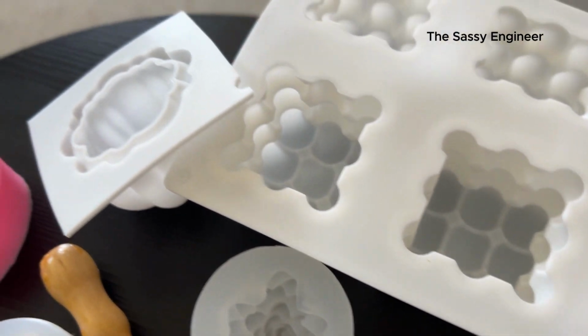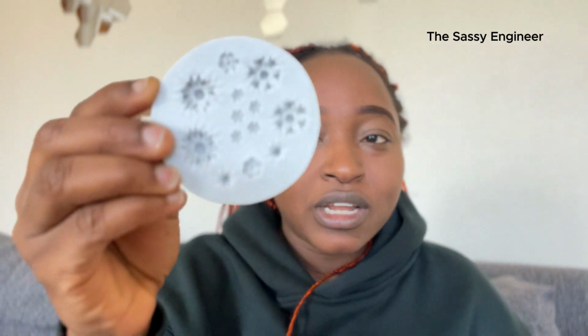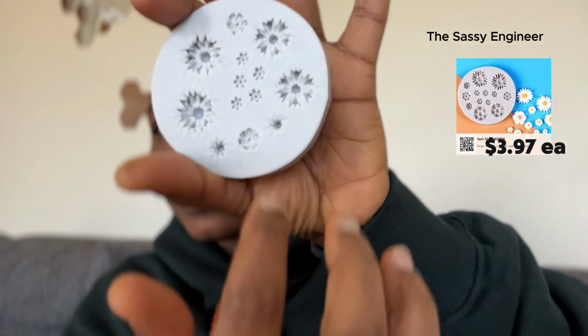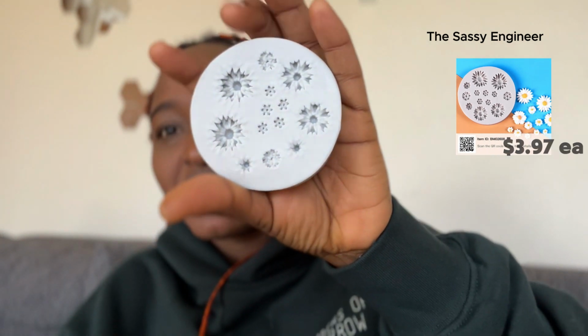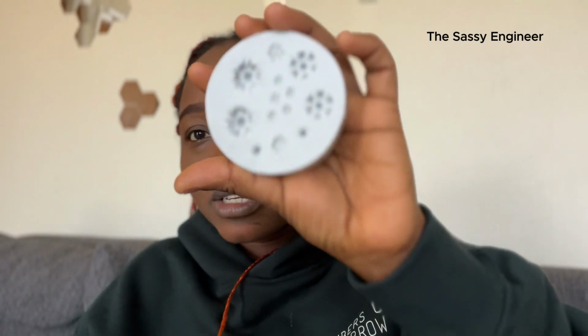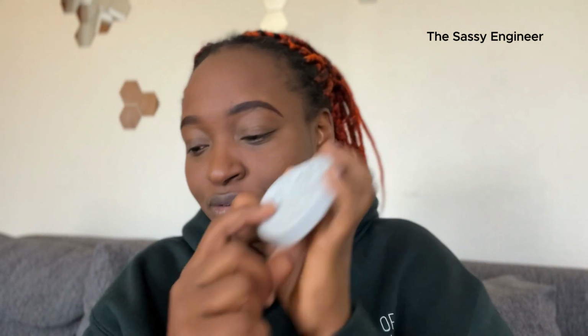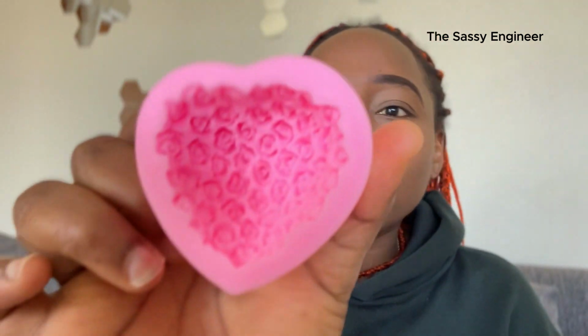So I ordered some candle molds. Candle molds are so expensive, can you imagine? These are the things that I ordered from Temu. This thing, I think it was $2. This one doesn't even look like what I got online. Online looks deeper, the holes are deeper. And look at how this one is. I should give a review. I've not reviewed them yet, but it's not looking like what I saw online. So, bad review.